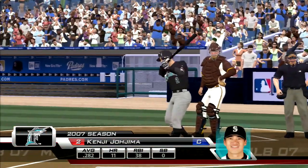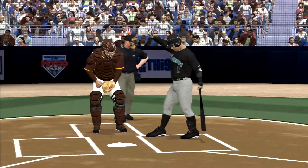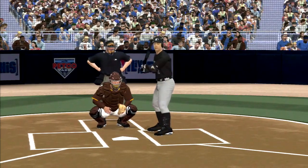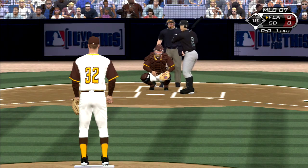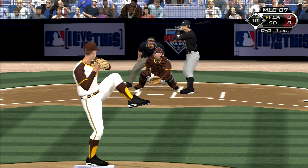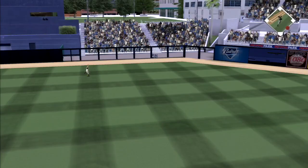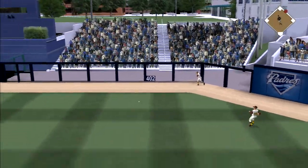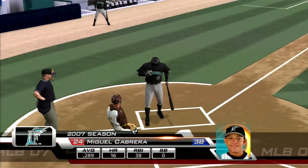Kenji Jojima will be the batter. Now here's the first pitch. And he goes the other way with a fastball as this is hit in the air toward the gap in right center. And this, in fact, gets to the wall now. And he's in there easily at second with a 1-out double.